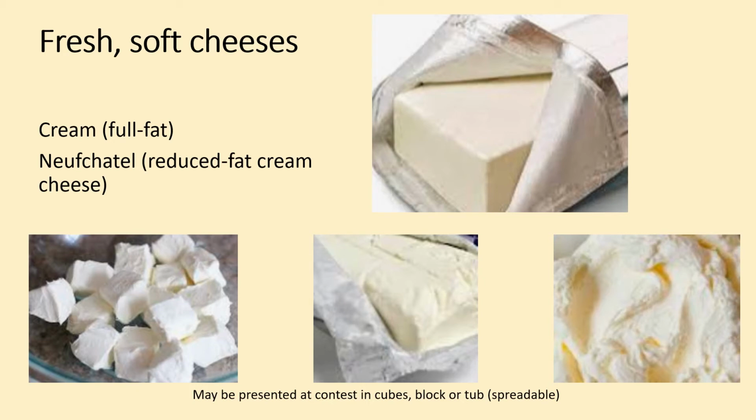Cream cheese is made from cultured cream, and so is Neuchâtel, except part of the cream has been substituted with whole milk, so the fat content has been reduced by about 33%. But producers have become very good at making very high quality Neuchâtel, so it's hard to tell the difference. All you have to do is decide whether you have cream or Neuchâtel, and you just put an X in the box that says cream/Neuchâtel.